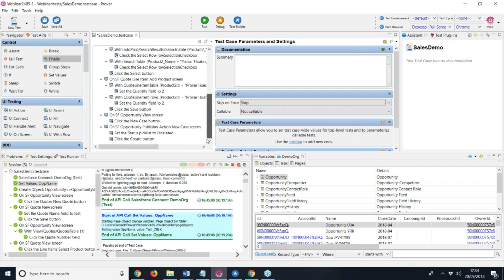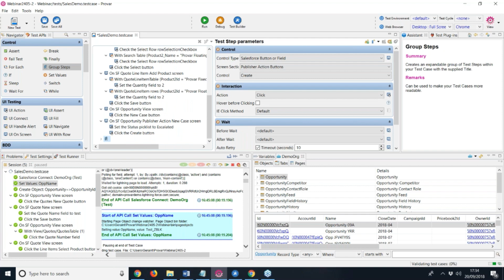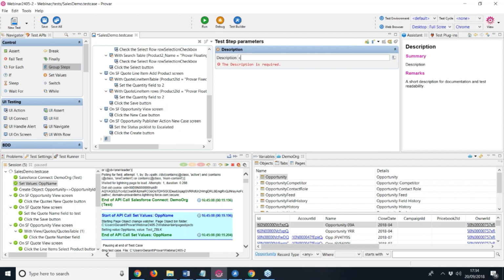So let's just drag one in, for example. So first and foremost, I'm going to drag in a group step, and I'm just going to call that my call finally. Group steps are obviously great for documentation and allowing people to put comments in throughout their tests.